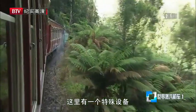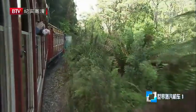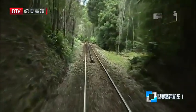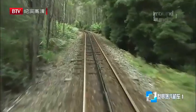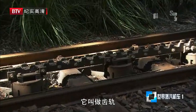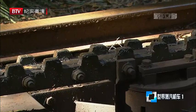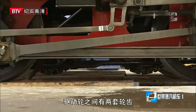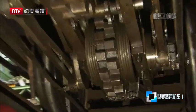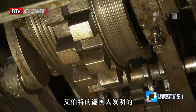A special device was set to enable the train to climb this steep slope. There is a third rail between the two usual rails. It is a track called a rack rail. Between the driving wheels are two sets of cogs used for climbing up the rack rail. A man named Abt invented the system in Germany during the 19th century.